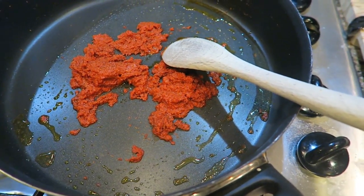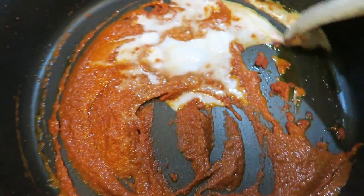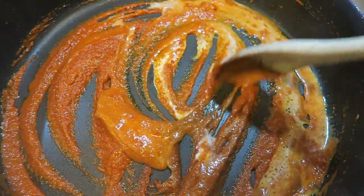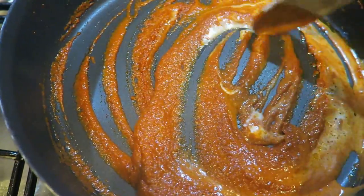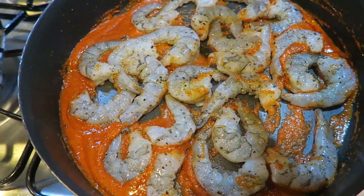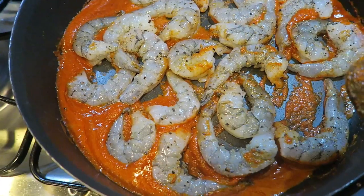But yeah, I'm shaking the can up and I'm gonna add a little bit at a time until it just thickens up. So I'm literally spooning the coconut milk in here, mixing it up until it's a thick enough paste, and then I'm gonna add my shrimp in here to cook. All right, I've added my shrimp to cook in this sauce. This won't take long for the shrimp to cook. And once the shrimp cooked down a little bit, I'm gonna add my onions and then the rest of the coconut milk, and then dinner is done.